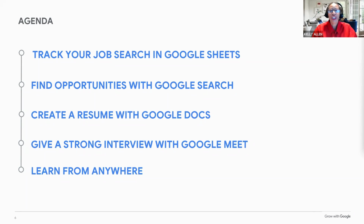Once you've built your sheet tracker to manage this whole process, I'll show you how to use jobs on Google Search to find out more jobs that are relevant to you. I'll show you how to search and filter jobs that match your interests and experience, how to save the jobs that you like, and how to get alerts when new jobs are posted.